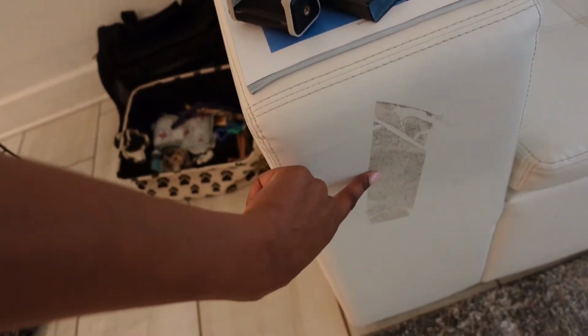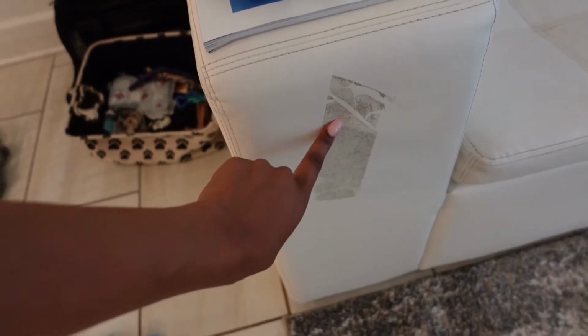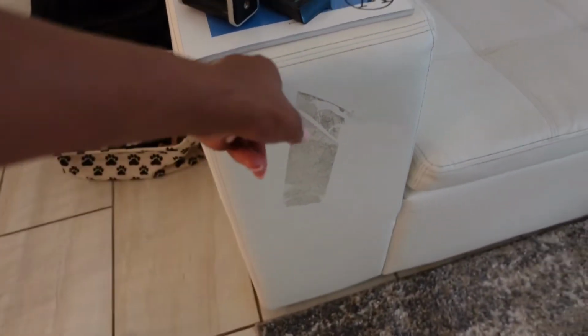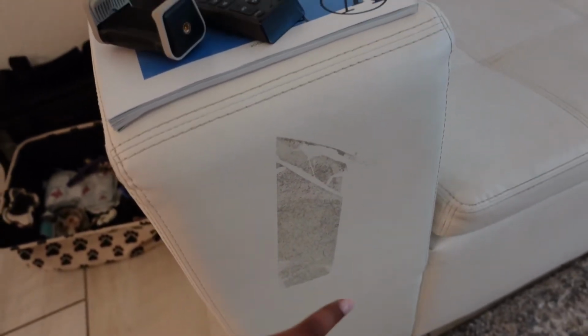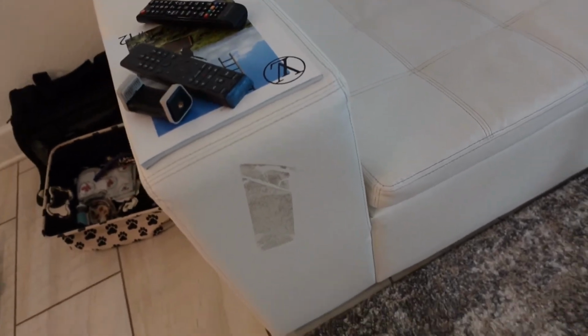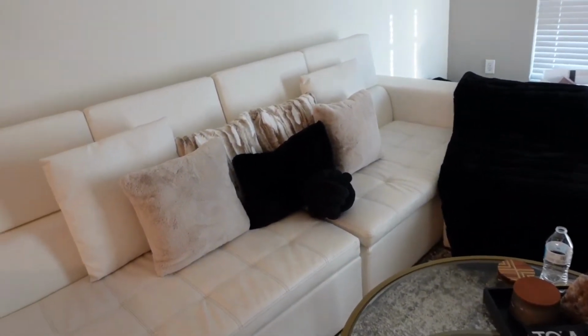But this, when I first got the couch, the movers had left a piece of tape on the couch. And when I took it off, it left that stain. It turned dark because of all the times I've tried to clean it. And it just got dark stuff on it. So let me know what y'all think.